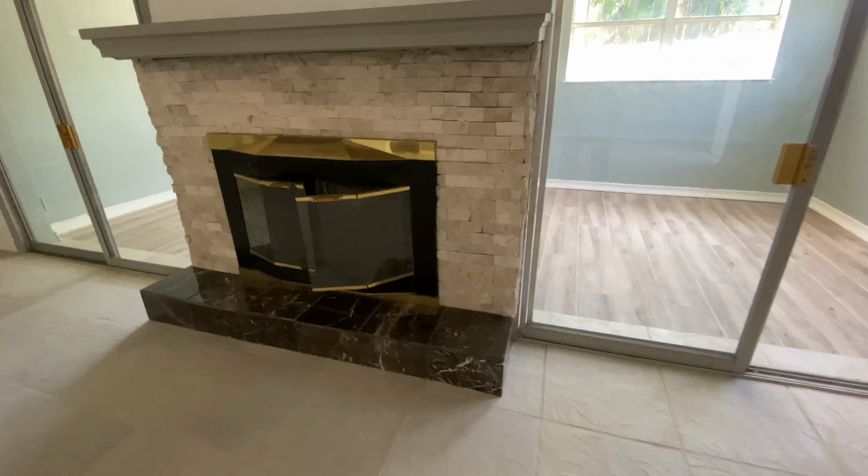Go check it out. All right, making our way in. Looks like this is the main living area. This is an additional room, maybe an office space.